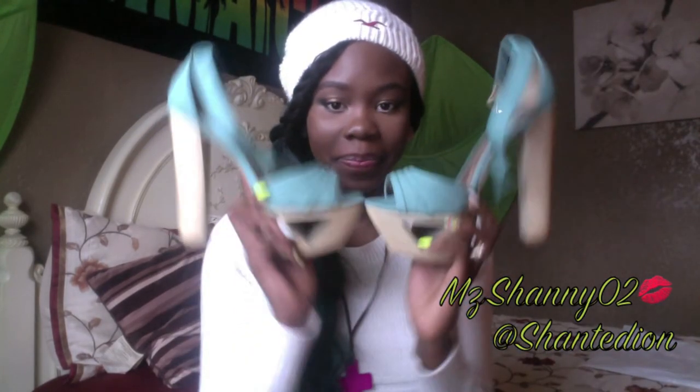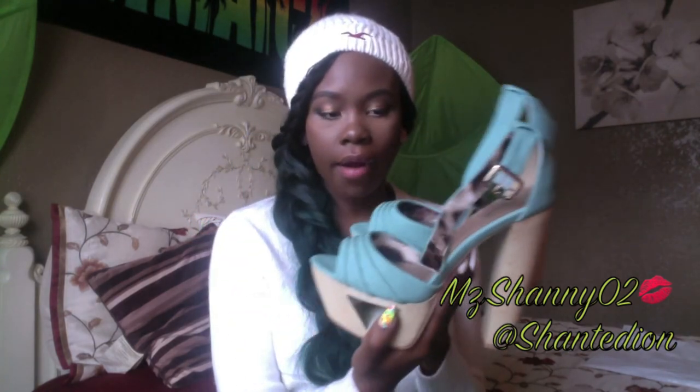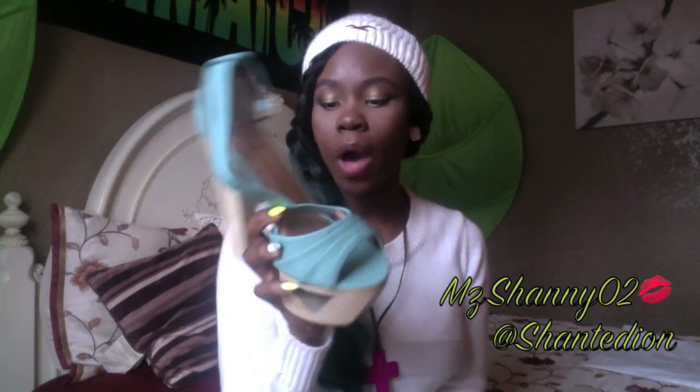Now, I got these bad boys yesterday. And when I talk about bad boys, I talk about shoes. I love shoes. I just love them too much. So these are the shoes that I got. And these shoes are it. These are the Cupids, and they are from GoJane.com. And I bought them about a good week ago. So they came in yesterday. So that's good that their shipping was not too long. I've ordered from GoJane before.